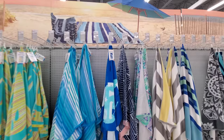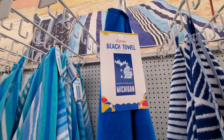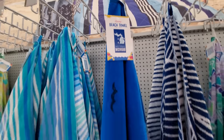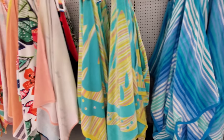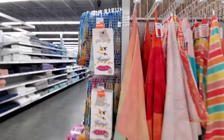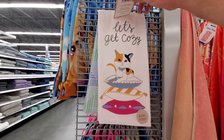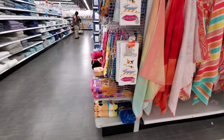Oh, look at this one, the Michigan one. That's where Meijer comes from, so it makes sense, even though we're in Cleveland, Ohio. Well, we're west of Cleveland. But cool. Oh, look at this one. It's a torty. Let's get cozy. A calico or a torty. Could be either or.